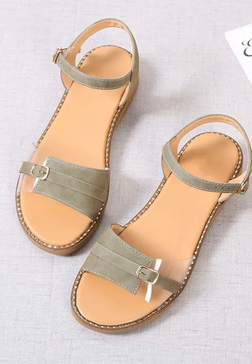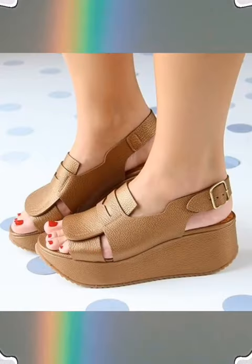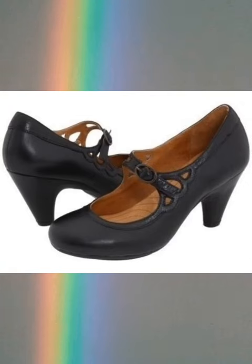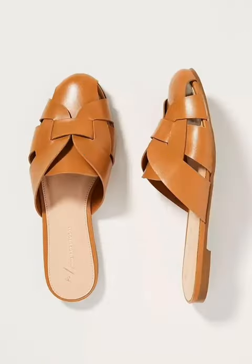Leather shoes always add a touch of style and elegance to any outfit you put on. So whether you are going for a casual or you want a formal look, leather shoes will complement and add beauty to your outfit.